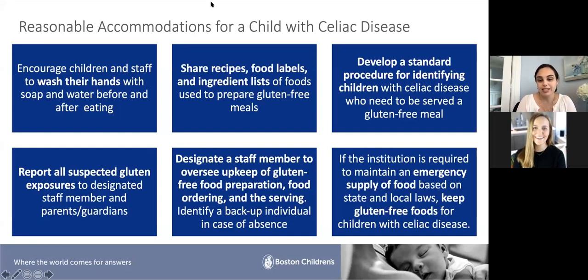We want you to designate a staff member to oversee the upkeep of gluten-free food preparation, ordering, and serving, as well as having a backup person in case this individual is absent. This is really important, not only for consistency in your own kitchen or cafeteria, but for the child with celiac disease. We want them to see this designated person as their safe person to go to. If they have a question, if they're feeling unsafe, if they're worried about the food that's being given to them, we want them to have a relationship with someone on your team so that they know that is the person to go to that they can trust.